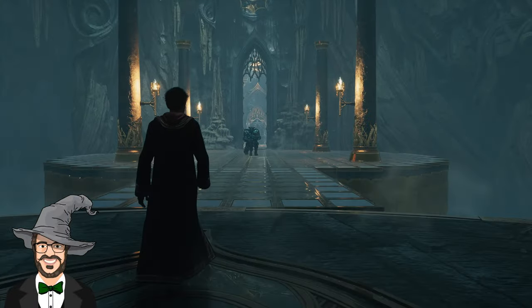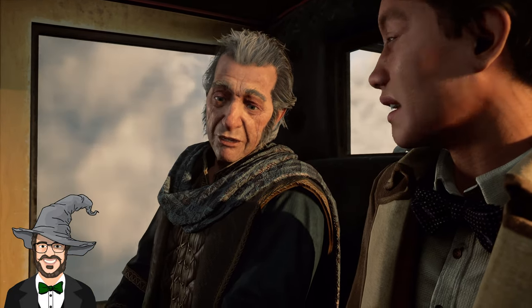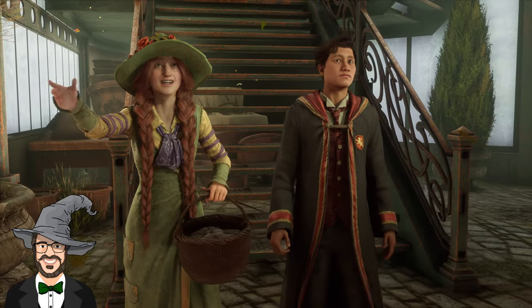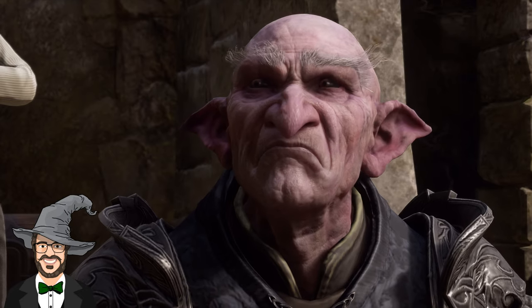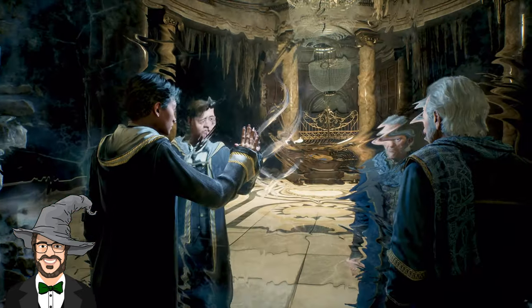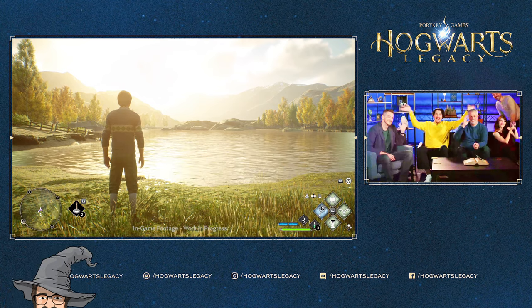The team at Avalanche Software has done a great job at teasing the main storyline of Hogwarts Legacy without actually giving away the plot. We know that we're attending Hogwarts as a new fifth-year student in the late 1800s, that there's a mounting goblin rebellion, that there are dark wizards up to no good, and we know that our character has tapped into a source of ancient magic. At the very end of the latest gameplay showcase, we got a bonus clip.